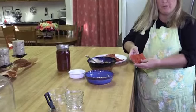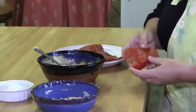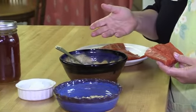removed the pin bones from. That's why you might see a little groove here. It just makes it a lot nicer when you go to eat it, especially if you have children. I'm going to dip it in the guinea hen egg. The guinea hen egg is smaller. There's a smaller amount of that than there is in a chicken egg, so you may have to add water, which I did, to make it go a little further.